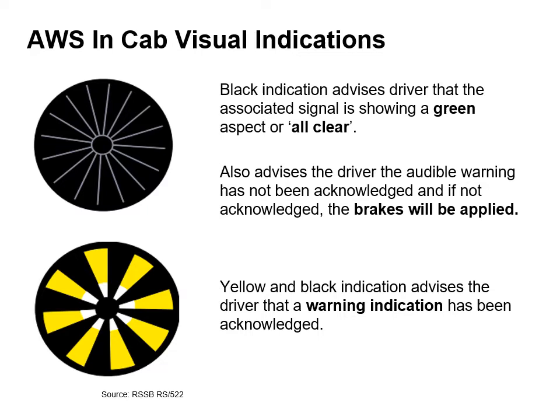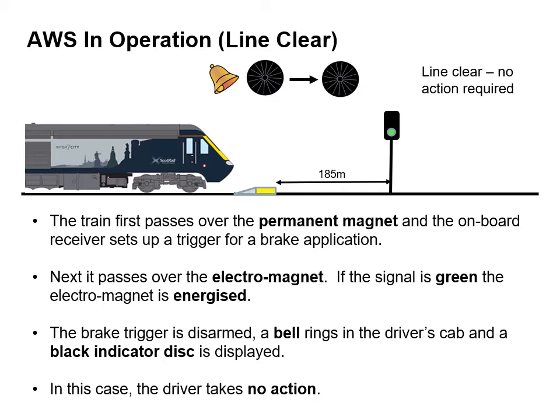So the train first passes over the permanent magnet and the onboard receiver sets up a trigger for the brake application. Next, it passes over the electromagnet. If the signal is green, the electromagnet is energised. The brake trigger is disarmed, a bell rings in the driver's cab, and a black indicator disc is displayed. In this case, the driver takes no action.